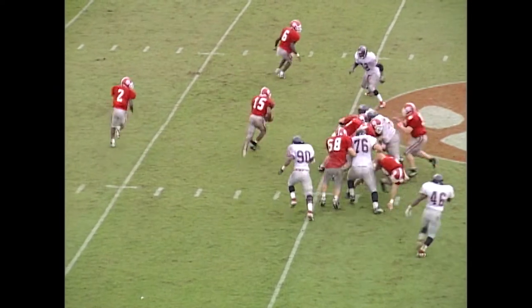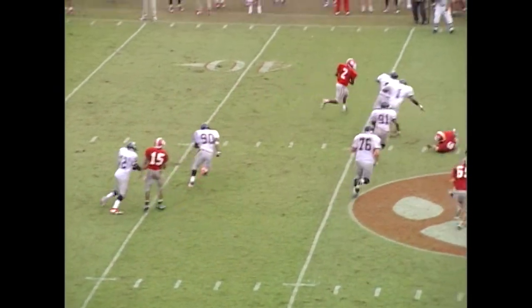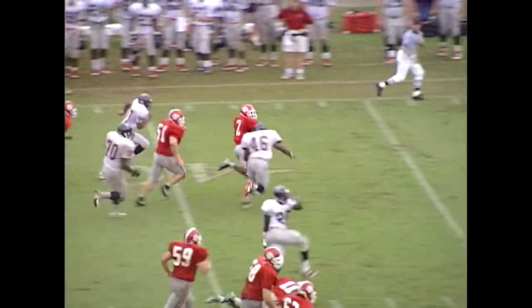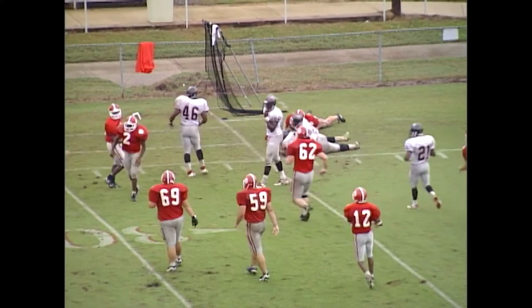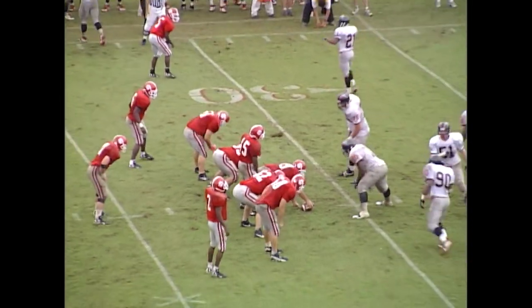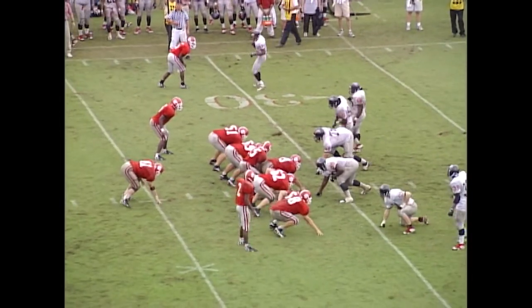Long count, man in motion, handoff, quarterback keeps it, pitches it, they've got some room, he turns it down to 50, 40, Mike Williams brings him down, the ball's on the ground, and steady down. Because all the jerseys are wet and everything. First and 10 at the 31, they're trying to go ahead again.